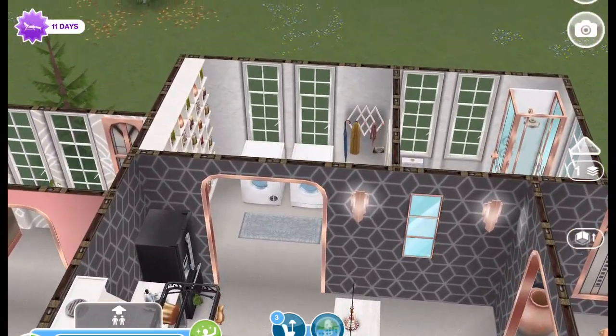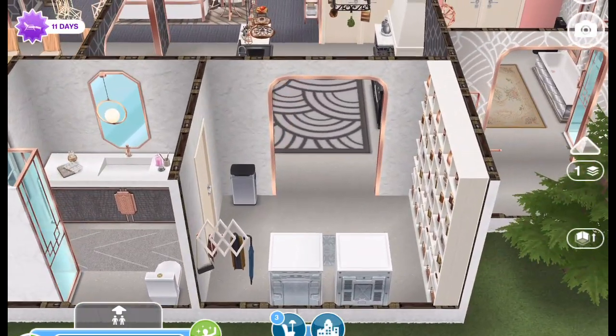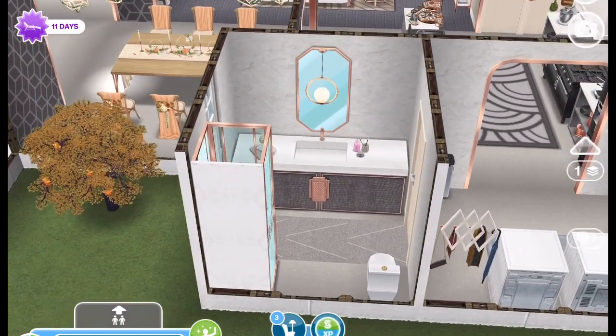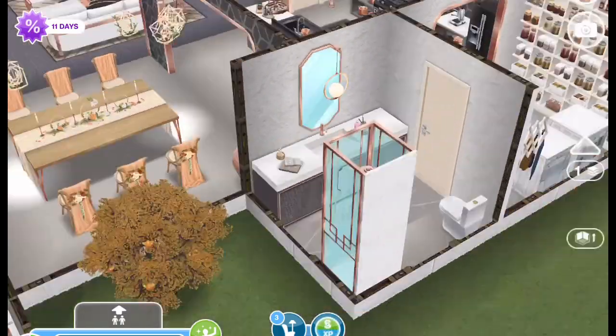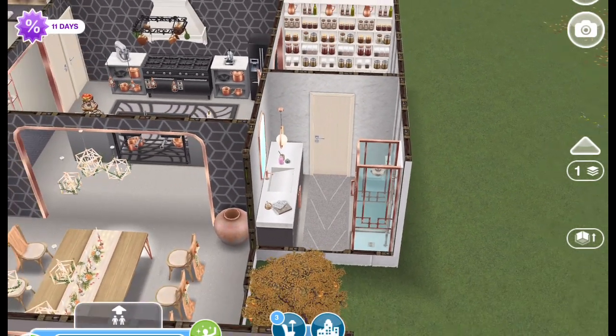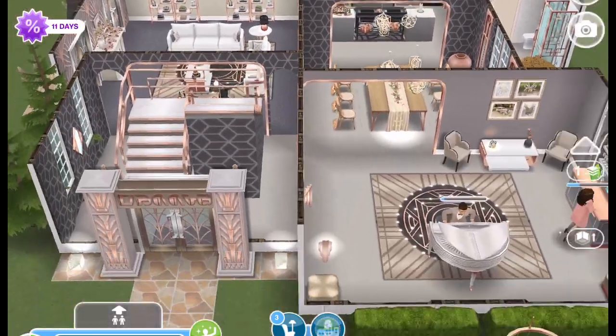So you can kind of see how I've gone through my inventory. I had that rose gold mirror there in the kitchen, and then this area over here is dedicated to the laundry area and pantry. And then we have a 3-piece bath here instead of the usual half bath that I put downstairs. I think that looks very nice in there. And that is this part of the house.